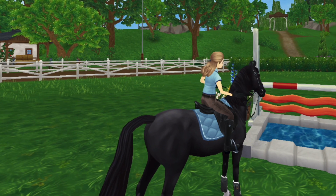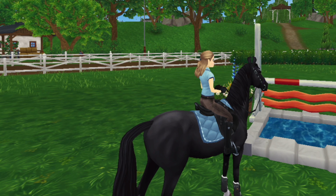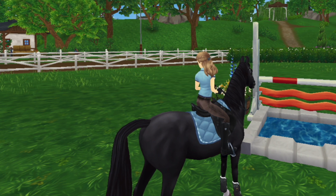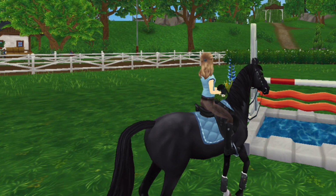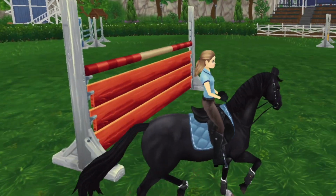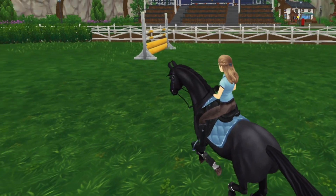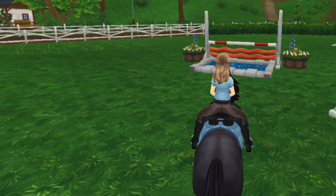He was not a big fan of that one. It was not my plan to jump in any kind through the water today, because he has never done a water jump. So I just thought, you know what, let's get him used to how it looks, maybe trot around it and see how he does. But it was never my intention to actually jump it today.